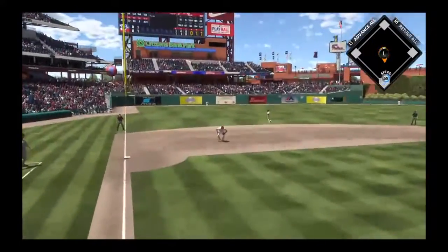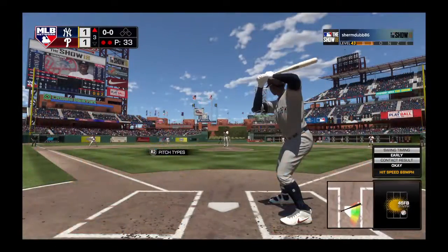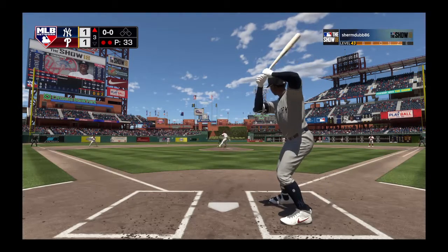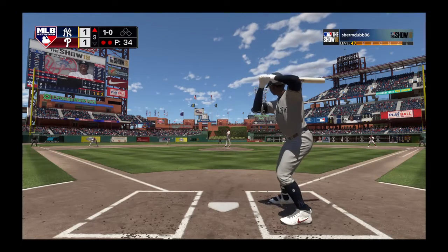To 3rd. On to first as the throw takes care of him, and it's a quick 2-up, 2-down start to the 3rd. Here's Didi Gregorius. 0 for 1 for him here in this one. And here's a first pitch curveball that bounces on him there. It's ball 1. The 1-0.